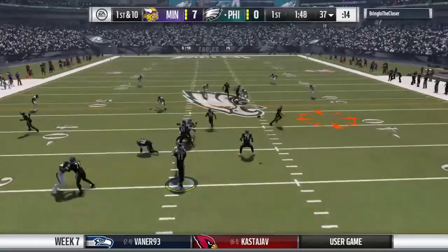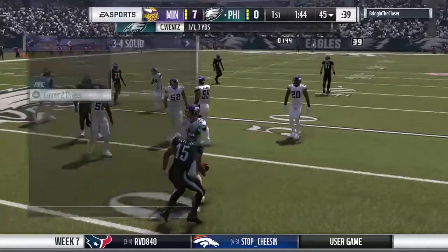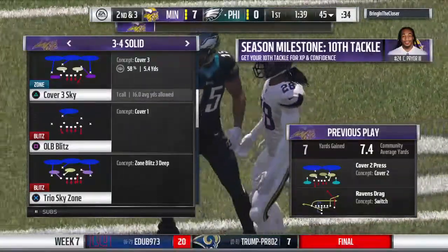Throwing on first is Wentz. Over the middle, complete to Tate. And he'll be brought down right at the 45-yard line. Give him 7 on the play, and it'll bring up a second down.